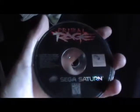Here we got Sega Saturn. I just recently got this. Like, I haven't had this for a year yet. It's a pretty cool console. It's not plugged in right now. Got Primal Rage in there, of course, because Primal Rage is definitely one of the greatest games ever in my eyes. And hold on a second. There we go. Primal Rage. I love it. Very fun game.